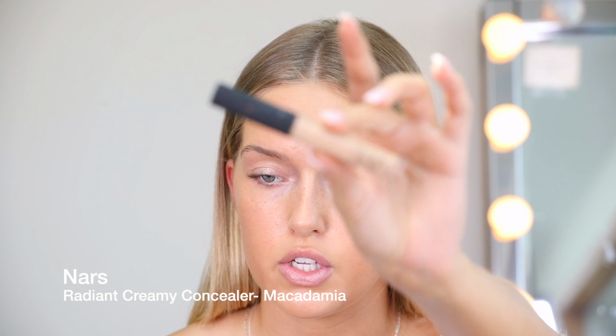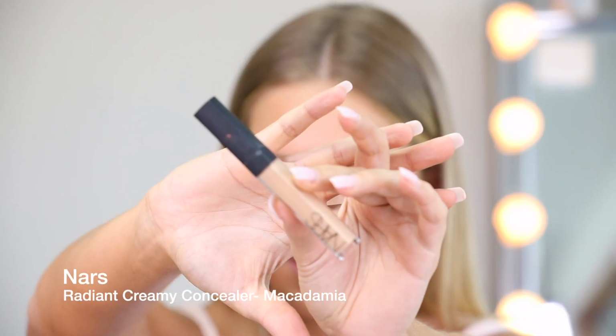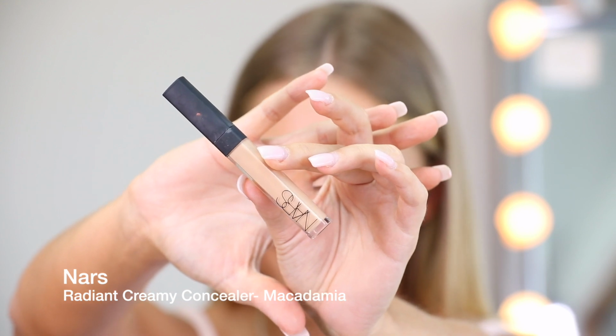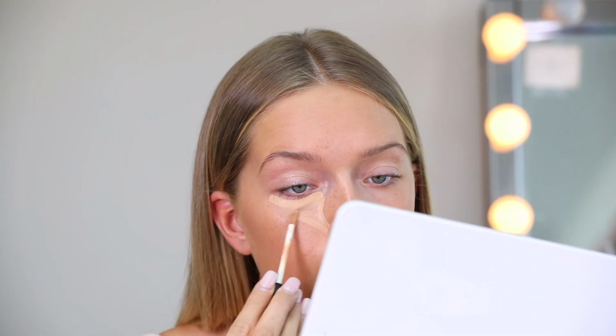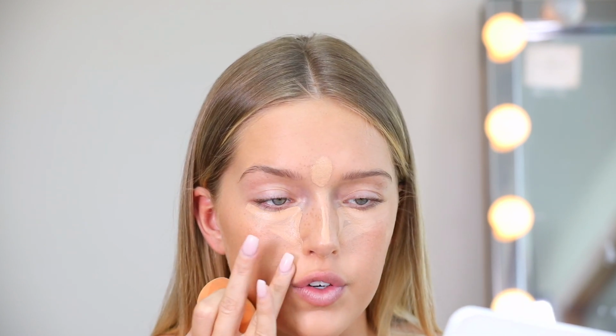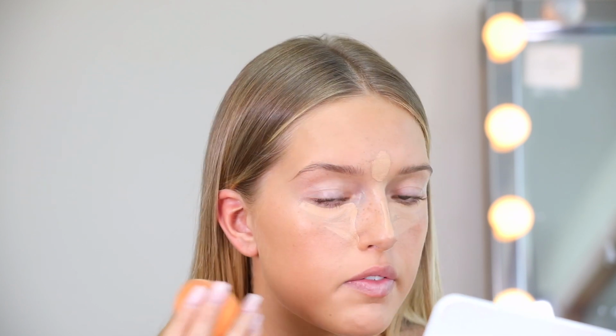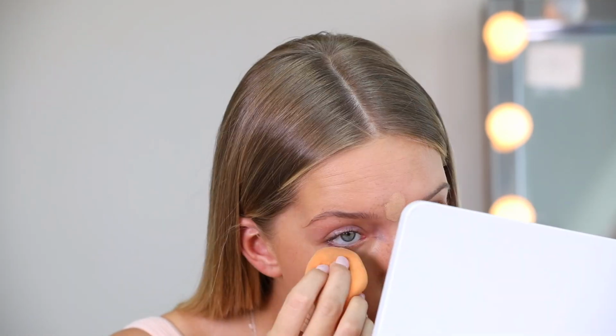So the next thing I'm going to be using is this Nars concealer. Some cameras, man, like, come on. And I'm basically just going to use that to conceal everything under my eyes. I am breaking out here. It's not okay. When it comes to pimples, I usually wait for the first layer of concealer to dry a bit, and then I'll take a bit more with my finger just to dab on top. So then it will go away forever until I take this off.